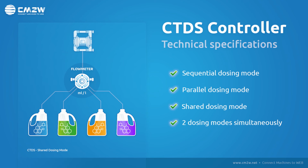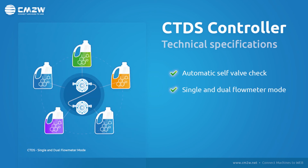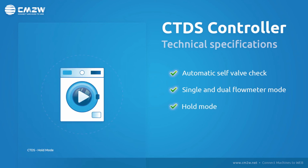Overviewing some additional benefits of the tunnel dosing solution, CTDS offers an automatic self-valve check in order to prevent chemical mixing, a single and dual flow meter mode, plus a hold mode that provides the opportunity to pause a washing program while waiting for chemicals.